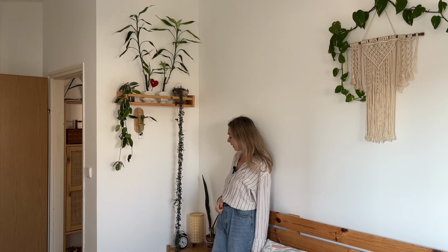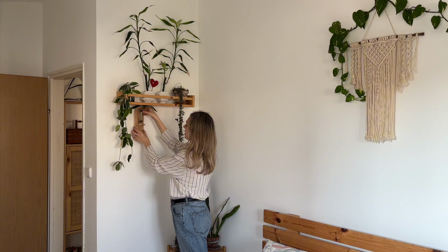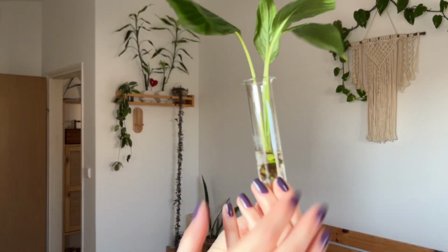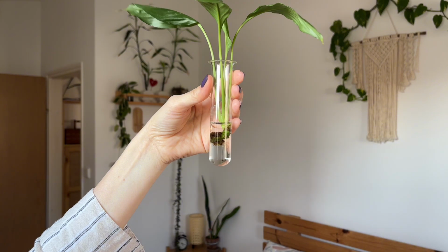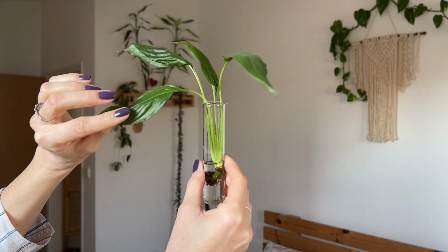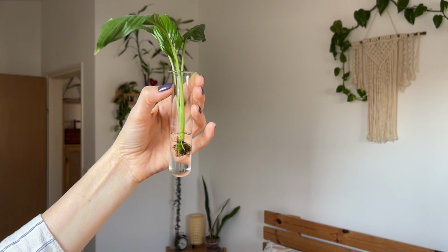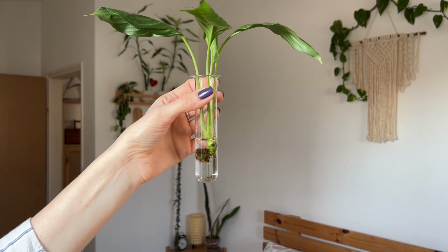Okay, here I have another hanging propagation station, and I have here the cutest piece of lily cutting. This is really cute. I really love these small vessels. You can put small cute cuttings in them, and you can have the most beautiful root views ever. So yeah, I took it from the one in water. Just took another cutting to add a cute touch to that space.